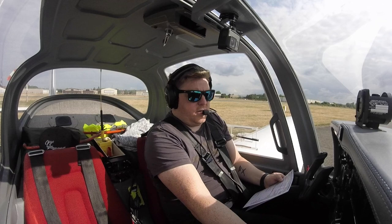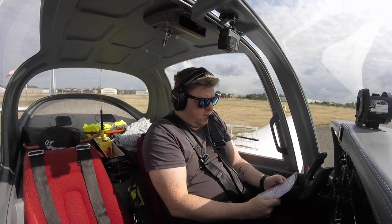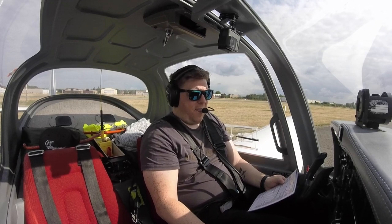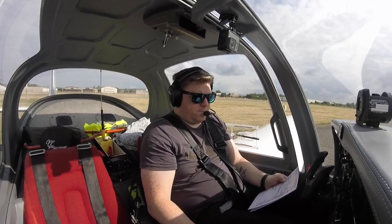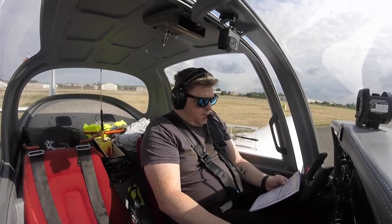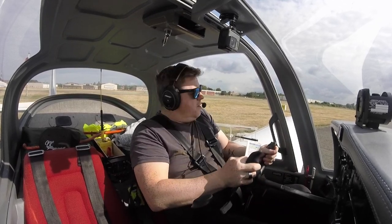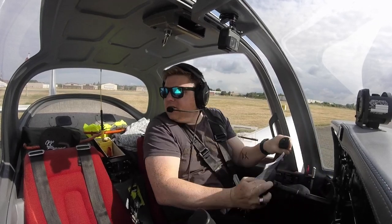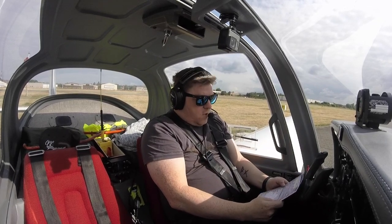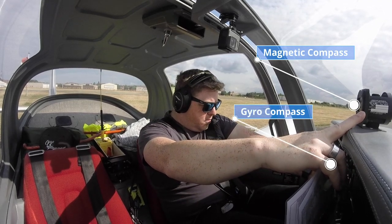Okay, carb heat. Back to cold. Vacuum gauge is indicating. Throttle idle. Keeps running. About 100. Flight controls up, down, up. Right, checked. The compasses, we have 130.